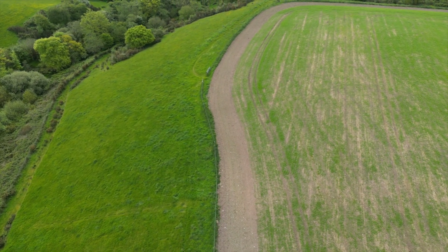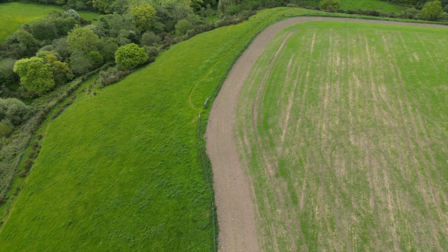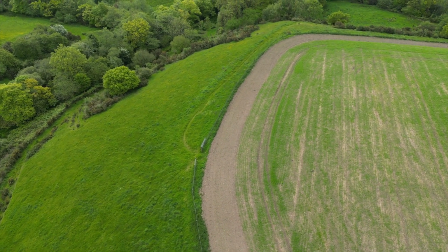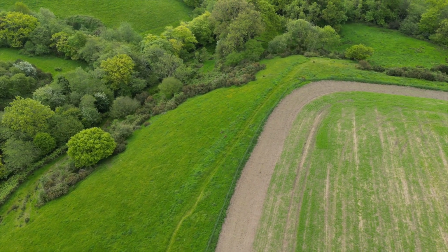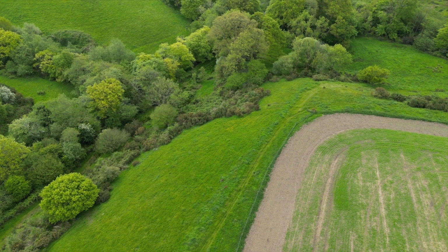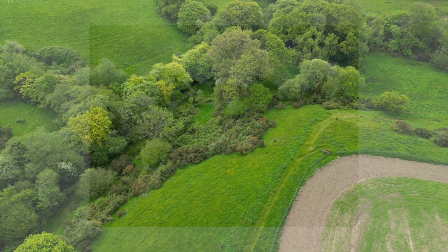This steep bank is essentially landlocked by a field of corn, which makes it a perfect candidate for a set-aside area. Once the crop has been harvested at the end of summer, the meadow can be grazed by cattle who will help disperse seeds and fertilise, naturally regenerating the soil.